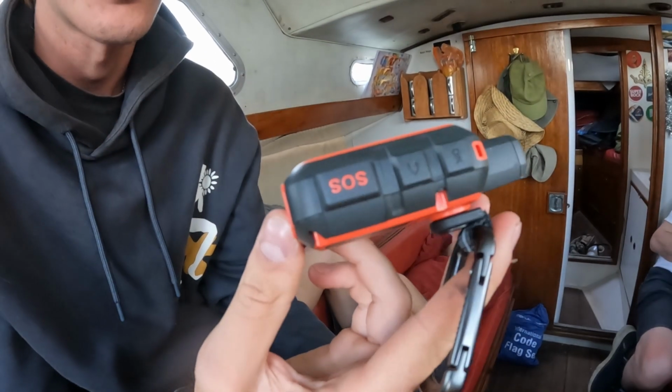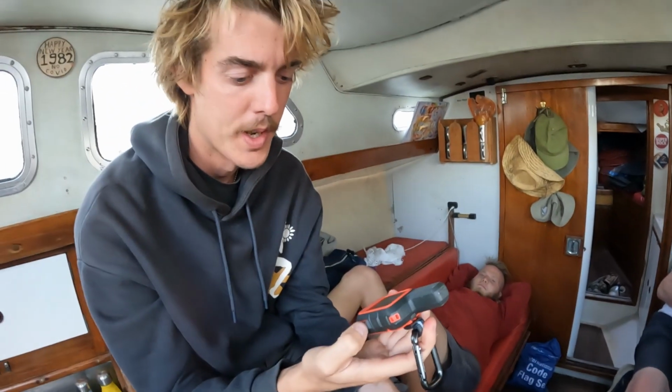It will give us access to be able to text Charlie once a day saying we're okay, and then he'll be able to relay the message to everyone else. It's a very handy bit of kit. It also doubles up as an SOS beacon. It's got a little SOS button, so if everything goes tits up we can press that.